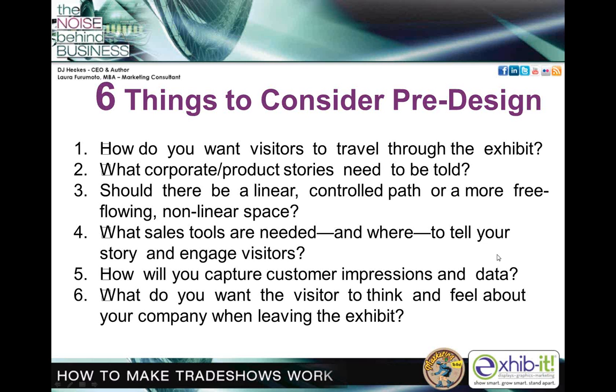Thanks, DJ. As we've talked about before, and as probably several of you have experienced throughout your careers, marketing and sales sometimes don't communicate as effectively as they should. So here's a simple checklist to help both departments keep on track. So first, what and where is the exhibit attraction? Second, how should visitors enter the exhibit?